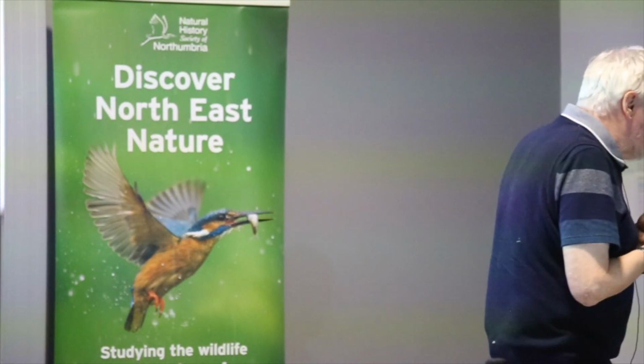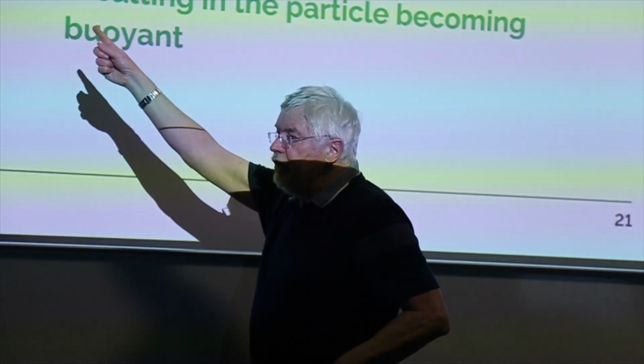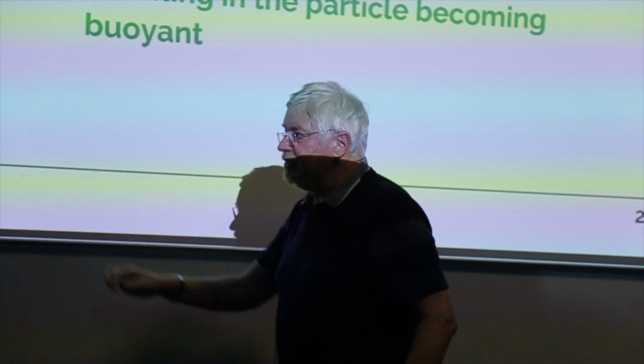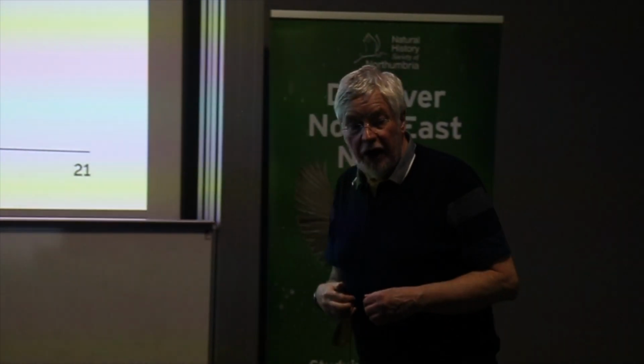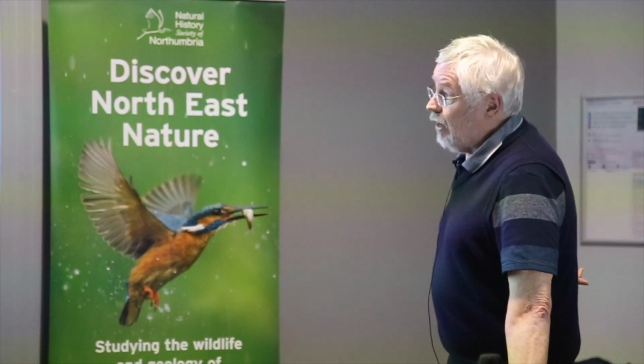In addition, of course, as that particle sinks, it starts to experience higher pressure, because of the weight of the water above it. And some organisms which are happy to exist at the sea surface at atmospheric pressure are far from happy to live in a region where the pressure is many times above atmospheric pressure. So the combination of falling light together with increasing pressure as the particle sinks leads to either the removal or the switching off of biofouling growth.